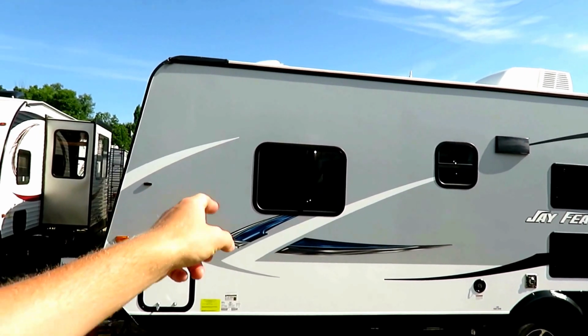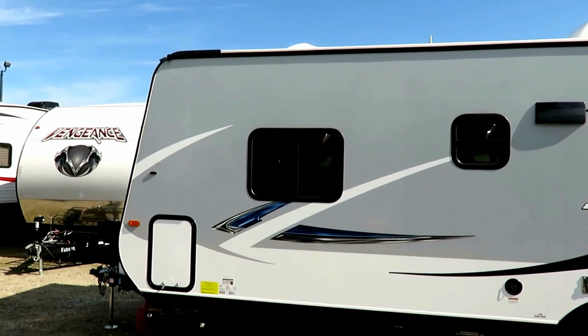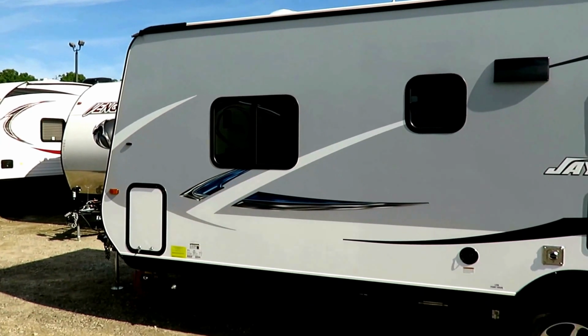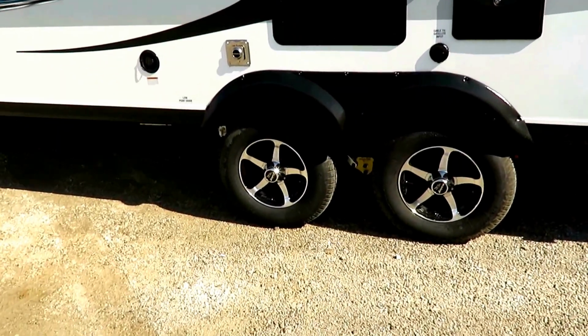UV tinted windows, not always found in a smaller lightweight class. Those give you more privacy, and they keep the RV cooler, and all windows do open for ventilation here. This is made for towing. This is made for going.